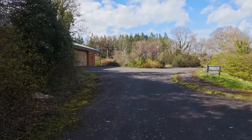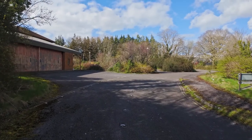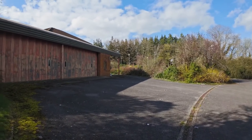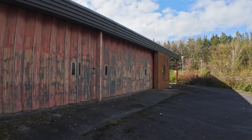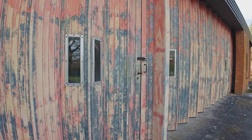Now, I'm not saying that we don't need houses, not at all. However, if this was a private company and they'd paid for it with all their own money, I wouldn't be complaining. But this is public money, buggering about with public money that could have been spent on operations and, you know. Right, what's going on in here then?